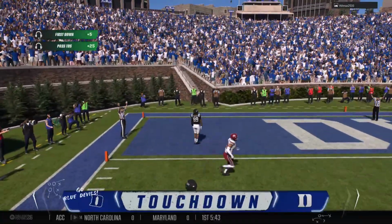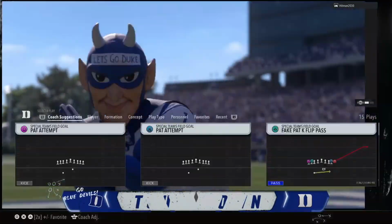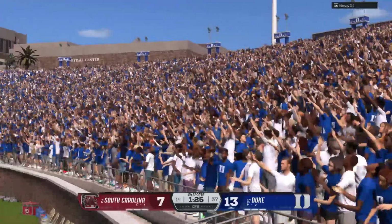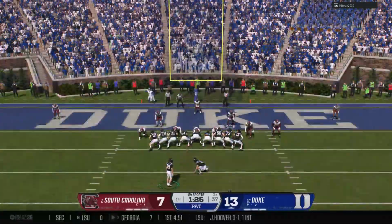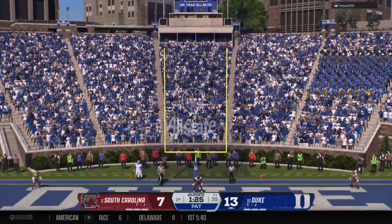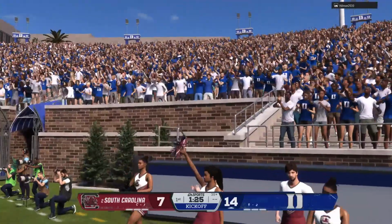All the way to the end zone. What a play. Touchdown, Blue Devils. If somebody had to bust an assignment on this touchdown, there's no way you let a guy get that open unless the defender either gets injured or he blew an assignment. That was too easy for the offense for that touchdown. The extra point gives them a 14-7 lead.